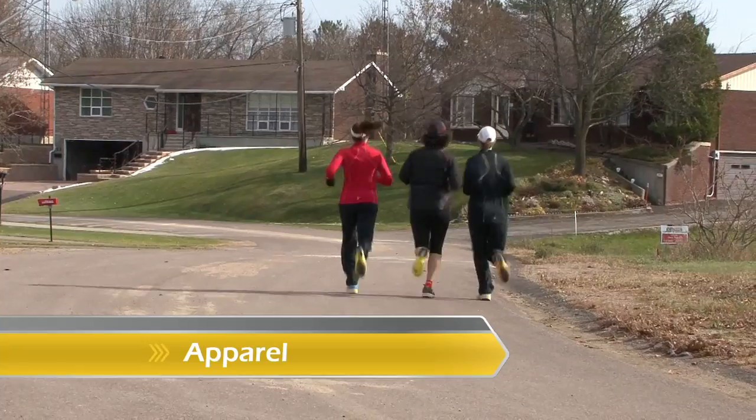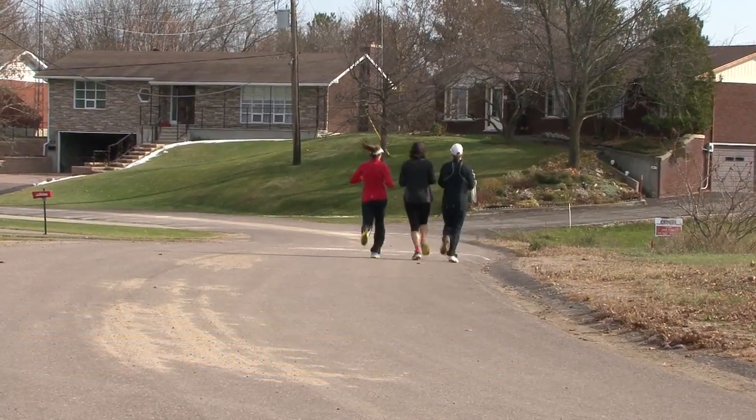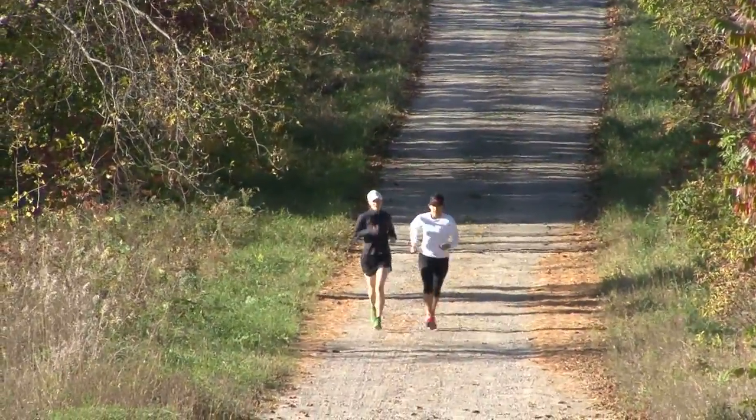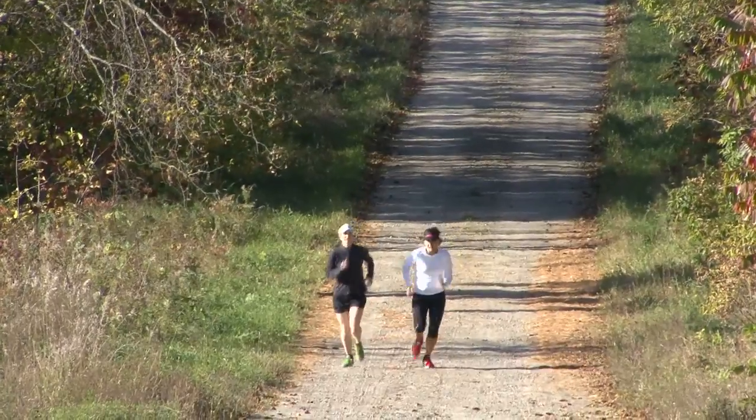Although your footwear definitely plays the biggest role in avoiding injury, your running apparel will play a large role in your overall comfort. In particular, good running clothing will help regulate your body temperature and minimize any chafing. When we're talking about regulating your body's temperature, we're really talking about your clothing's ability to deal with sweat and protect you from the outside elements like wind and rain.